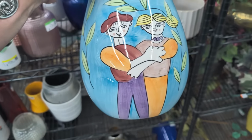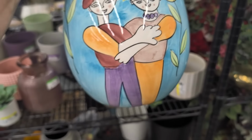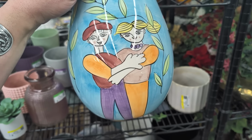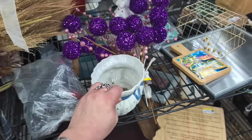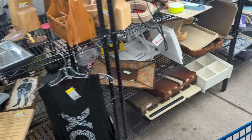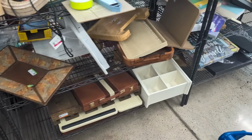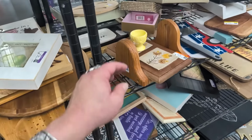What's the story with these boys? Oh, it's not a boy, it's a girl. There's her ponytail. I was so excited for a second. A little 80s polka dotty planter, $4.99. And not much else here in wood. It's really thin. That is just something else to me. I'm sure it'll start filling up eventually.